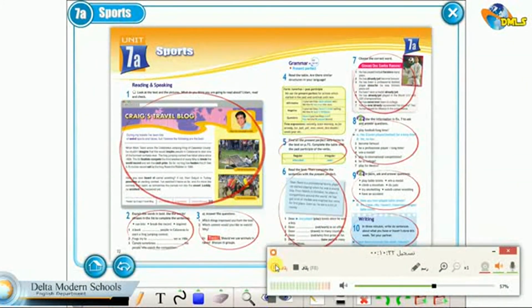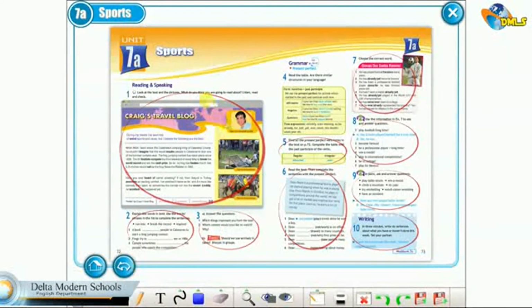And now, let's move to Unit 7A, which is entitled Sports. What comes to your mind when you read the word sports? Activities, maybe, good one. What other answers do you have? Teams, competitions, good one. Contests, great, good guess, thanks.